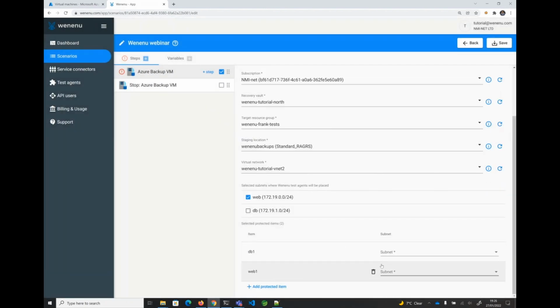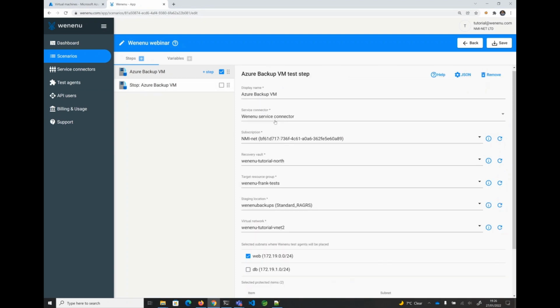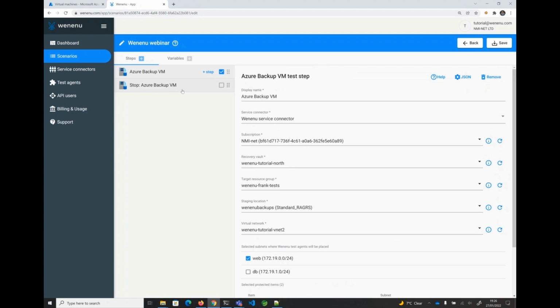So these two are added, and for both of these machines, I need to select a subnet in the selected virtual network where they are going to be placed. So I'm going to place the DB1 machine in the DB subnet, and I'm going to place the Web1 machine in the web subnet. And this step is going to restore these, and the stop Azure Backup step is going to delete these machines, the restored machines, as well as the test agent.